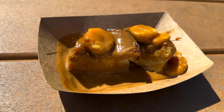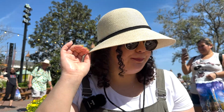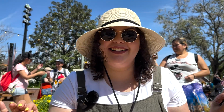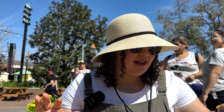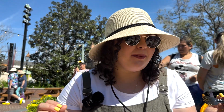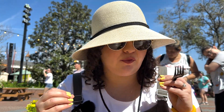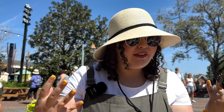Let's try the Bananas Foster bread pudding. That is the inside. Wow, that is so good. Oh my God, I was not expecting that to be this good. First of all, this caramel sauce on it is so creamy and just so flavorful. And then the bread is so warm, and you have that fresh banana, and everything's just warm and ooey gooey, great flavors. Oh my gosh.